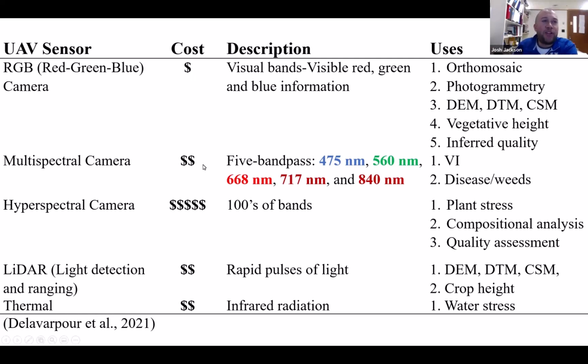The multispectral cameras are going to be a little more expensive. They have band passes, usually very specific bands they're looking at: 475 for blue, then green, red, and near infrared bands. And hyperspectral, we're going to have a lot more. In those cases, we're looking specifically at vegetative indices, disease and weeds, and for hyperspectral, indices of plant stress, composition, and quality.